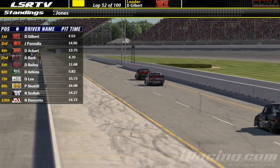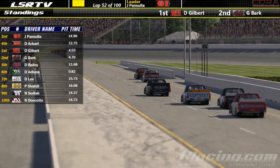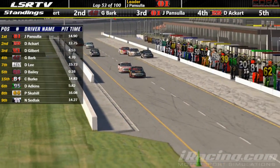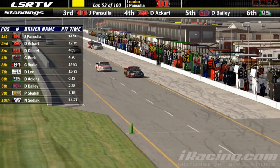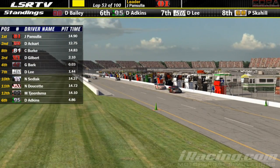So all the guys that didn't pit the first time are now coming down pit road. Expect to see safe 4 tires. Actually, as I'm looking through this, I think John Pansula stayed out, so the 01 machine. Not quite sure on that strategy there, Carl. I'm not sure what his mindset is on that. Sitting with Dylan Ackert, but besides those two, no one else stayed out.